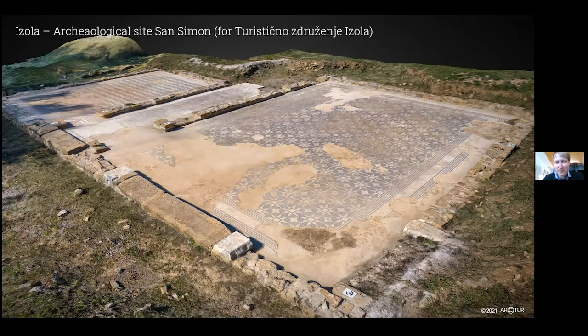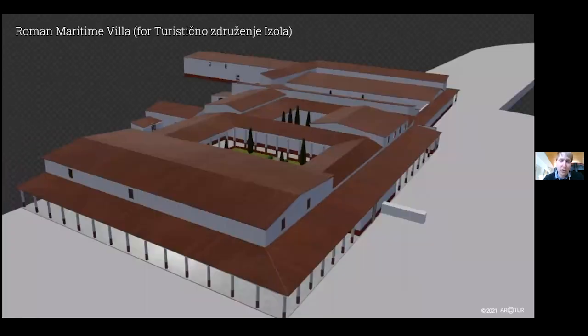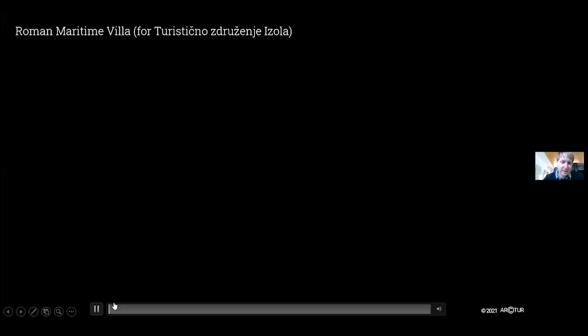So an example from Simonov Zaliv. This is on the coast of Slovenia, where we reconstructed a Roman villa. Basically, nowadays, not much remains. And I'll just finish with this video of how we reconstructed this villa. It's a short video.